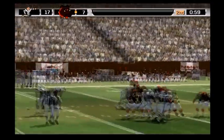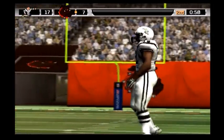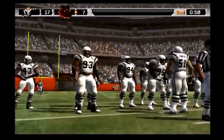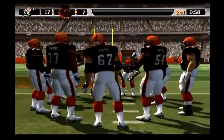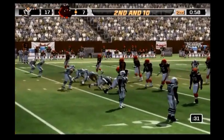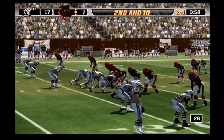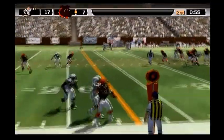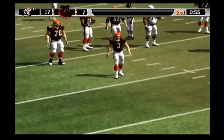Dropping back to pass on first down. With the throw, Lewis with the coverage. And this is the eighth play of this drive. Out of the gun. Drops back, throwing. In and out of his hands. All he can do is look at his hands and wonder what the heck happened.